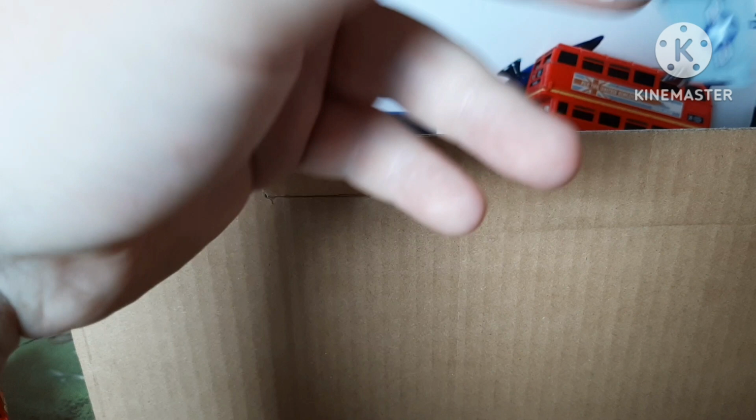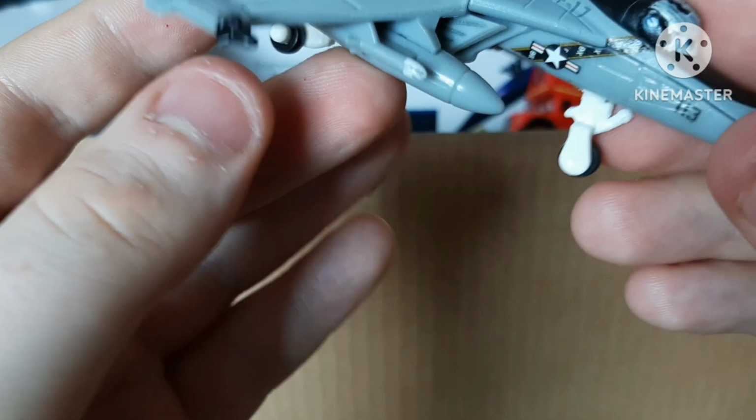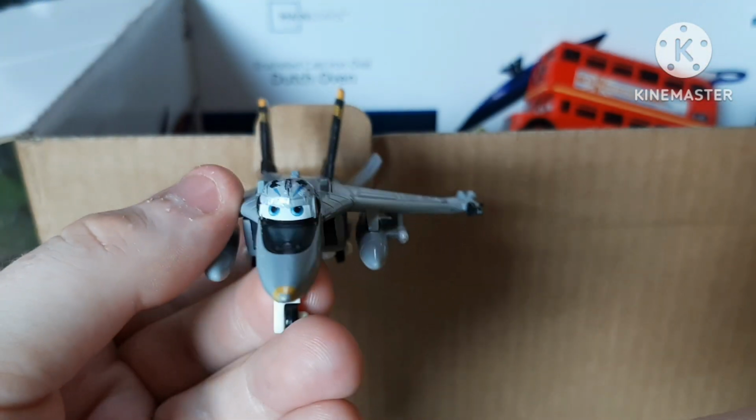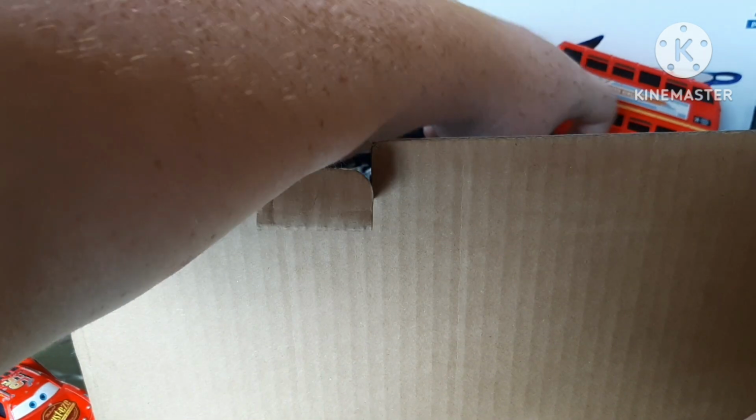I think this is Bravo. Or no, I think this is Echo. Why am I saying Bravo? Yeah, I think this is Echo. Cool, I can use that. Sweet playing character. What else do we got?